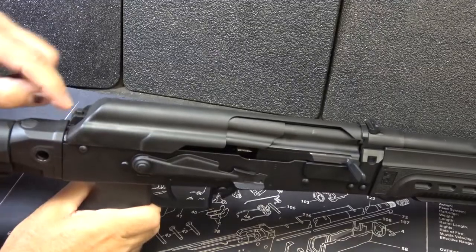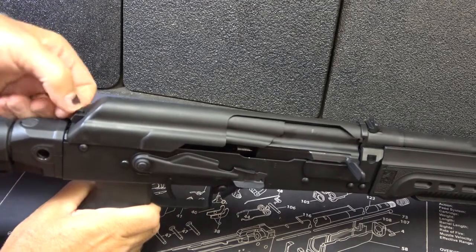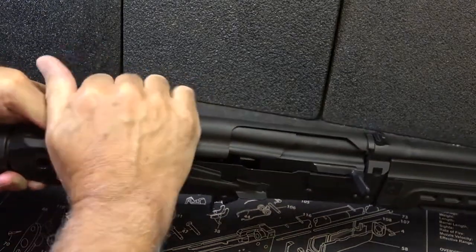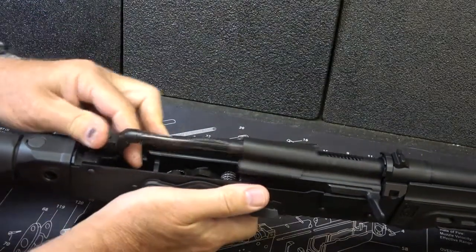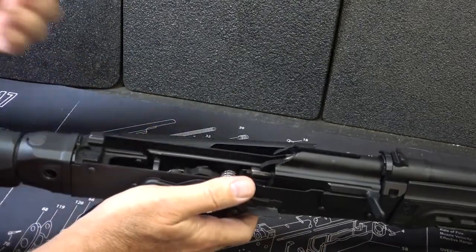To disassemble the KS-12, typically you push here behind the dust cover, but there is a detent to keep that from coming down, so you have to depress it, push down, and then pull your dust cover off. It's a little tight. In fact, this is the first time I've actually taken this off. Then we take our guide rod and we push it forward and bring it out of that rail system and then just pull it right out.